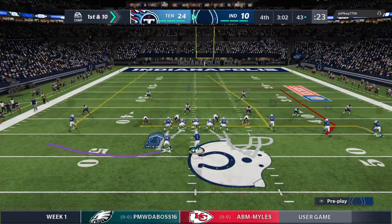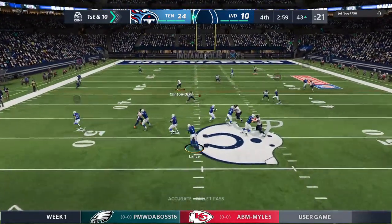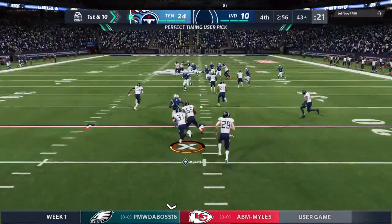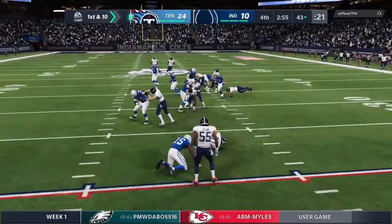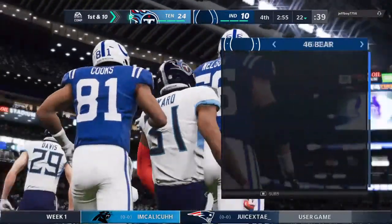So operating from Tennessee territory now. Here's 1st and 10 at the 43. He's going to fire one deep over the middle. And this is intercepted. And that should do it. Picked by Kevin Byard. And this one will be brought back to the 22.